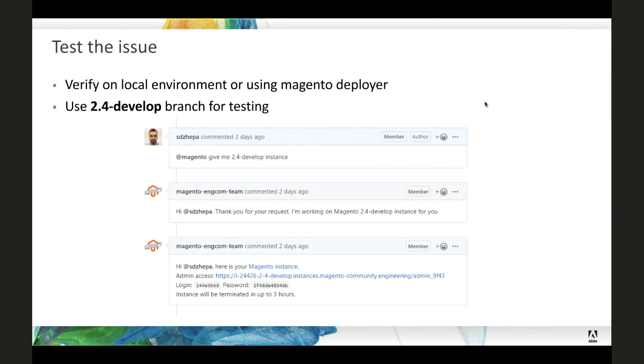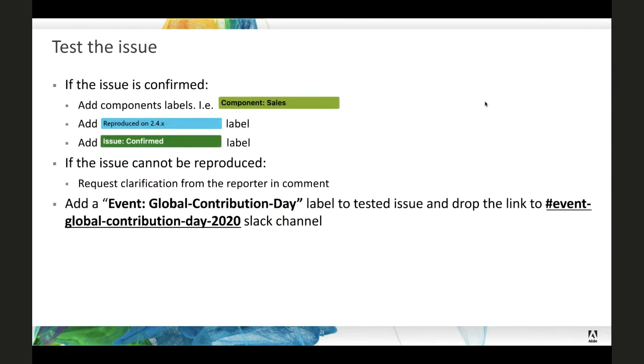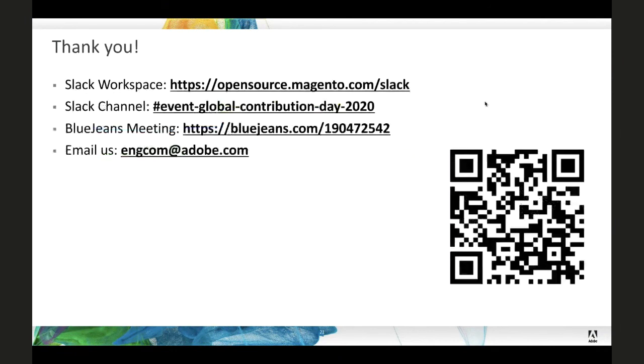For the testing, you can use the deployer that works both for issue testing and for verifying your pull requests. Just use "Magento give me the version or the branch name instance" and we'll spin up an instance for you, or "Magento give me test instance for the pull request" and we'll spin up a Magento instance based on the code base of the pull request. And then after the issue is confirmed, you can specify the components and the versions it's reproduced on, and set the issue confirmed label. After that label is set, the issue goes to the Ready for Development column so that developers can start working on it.